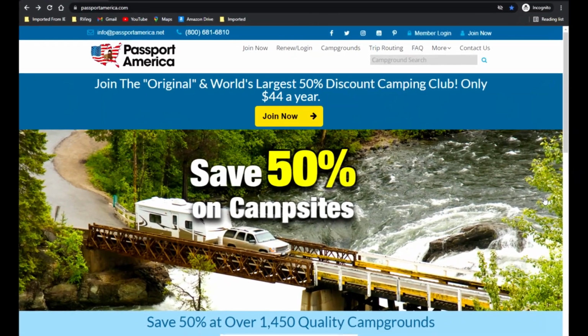To us, this was kind of a no-brainer. With Passport America, with another subscription, you can save 50% off your campground fees. And again, how do you beat that? Even if you only camp once in a while, 2 or 3 nights a year, it pays for itself. You can use it in over 1,400 campgrounds in the United States, and for 1 year it's only $44.